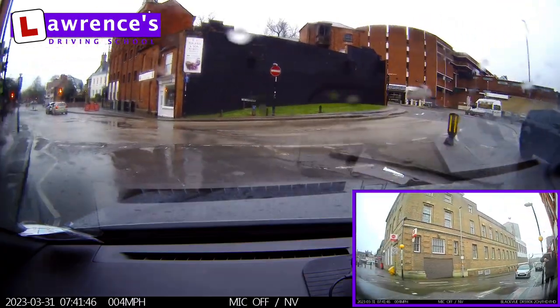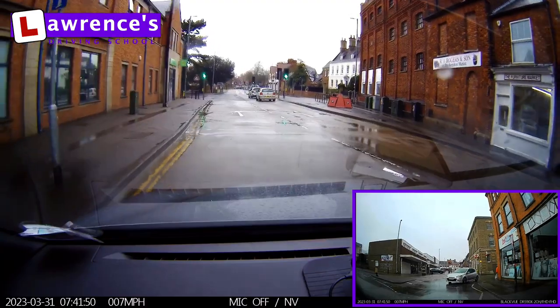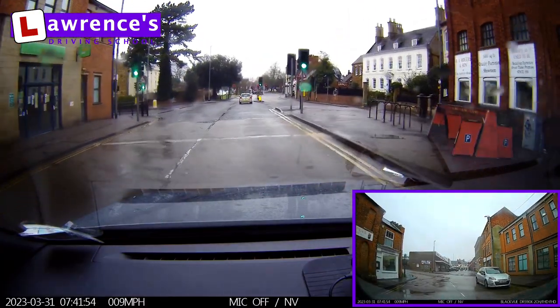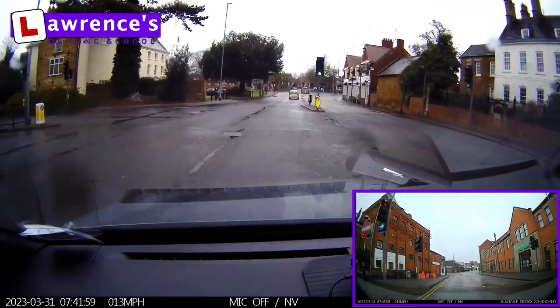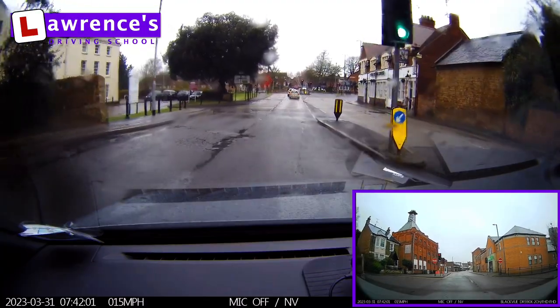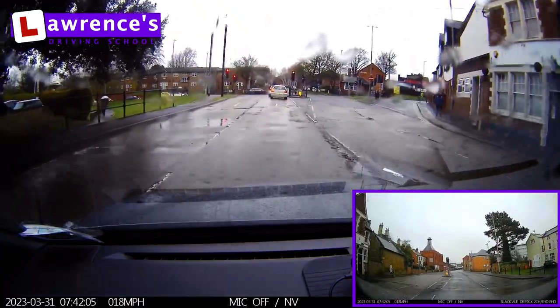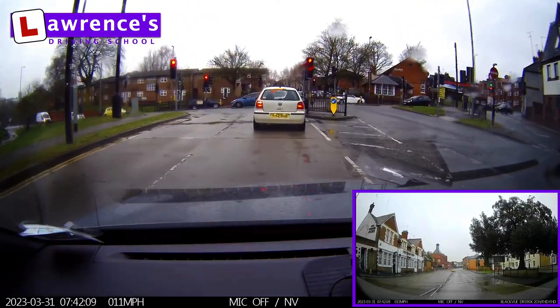And when we get to the second set of traffic lights, we're going to be turning right. So candidate's been told in advance, which is good. So the candidate's had lots of opportunity to plan ahead, move over really early, coming up to the second set of lights, where we'll be turning right. Good job. So far, so good.